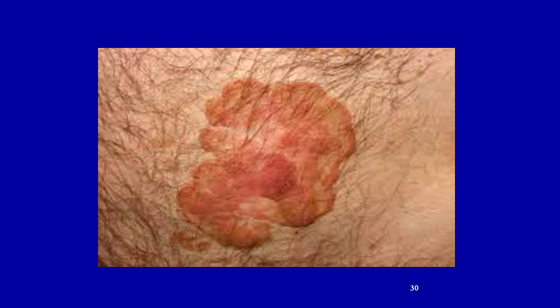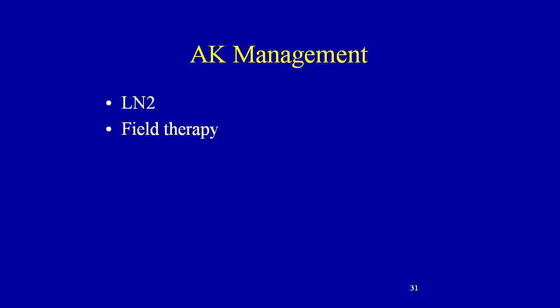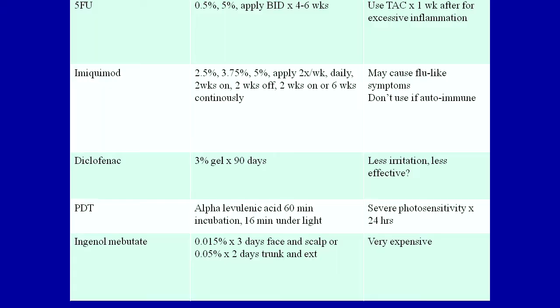Okay, so as I said, cryotherapy is our mainstay of treatment, but I just want to talk about field therapy, because if you need to freeze a lot of AKs, you probably need some sort of field therapy. So if you're treating the scalp or the face and you're having 20 or 30 or 40 AKs, you really need something more. And so the top five field therapy modalities are on this slide.